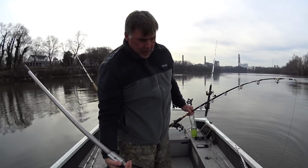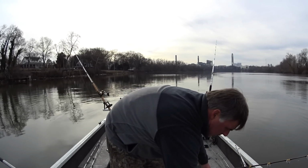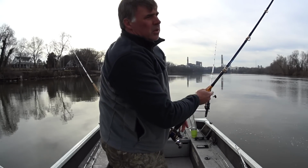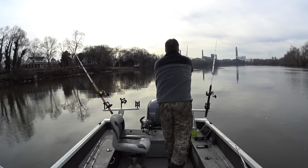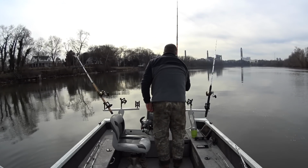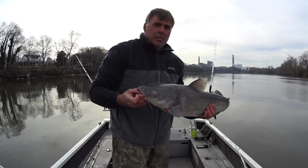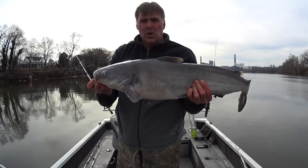Fish has got a little mud on him where they hunker down here this winter. That eel's still on there. We'll throw it back out real quick. There's the first catfish of the day, about 2 minutes into the trip. Woo!